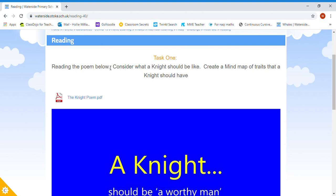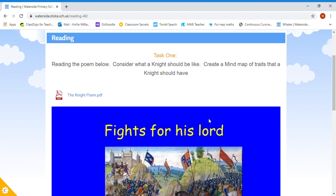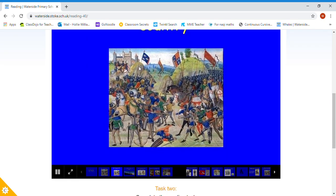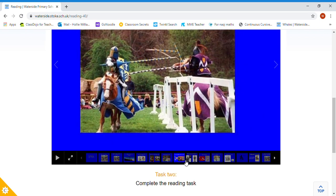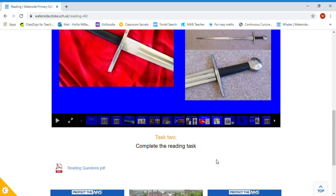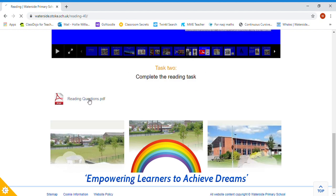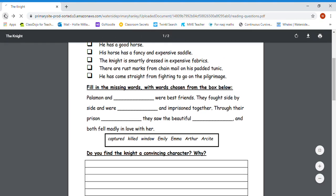So read the poem, consider what a night should be like, create a mind map of traits that the night should have. So here there's the poem of the night that can help you, so you need to have a read of that. And then you've got this slideshow of images that have got information all about nights to help you. And then task 2 is to complete the reading task. So if you open that up, there are a list of questions for you to answer for your reading task, okay?